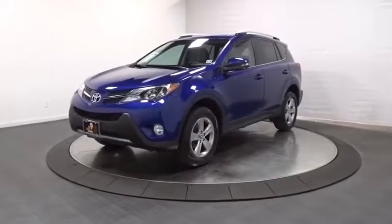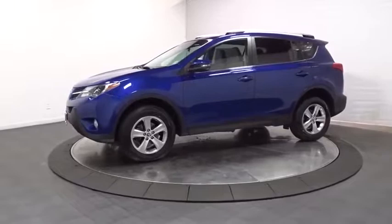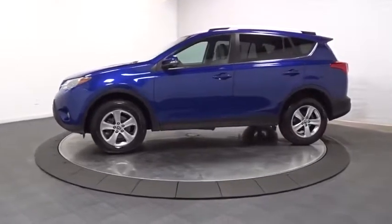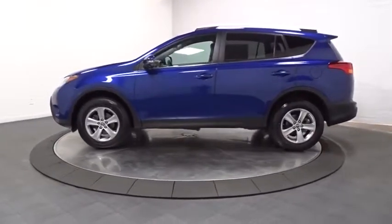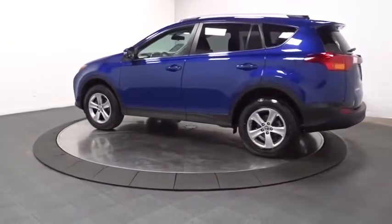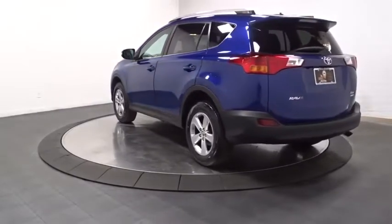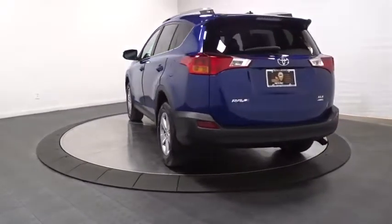Come test drive the 2015 Toyota RAV4. The RAV4 is one of the most fuel-efficient SUVs in its class. Versatile and efficient, RAV4 mixes the comfort and drivability of a sedan with the benefits of an SUV. This highly evolved, well-packaged crossover SUV lets you have it all.